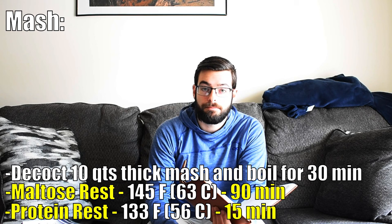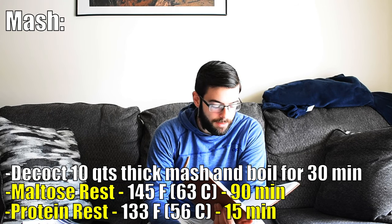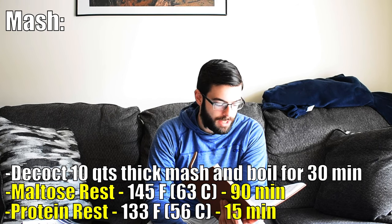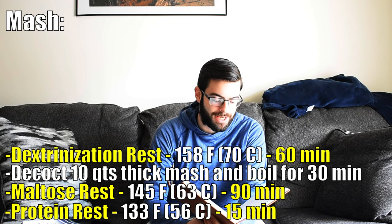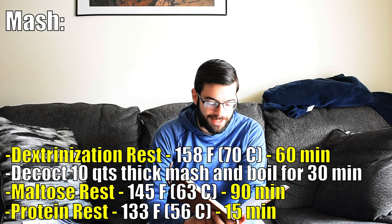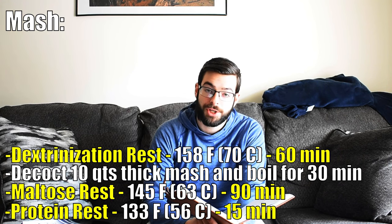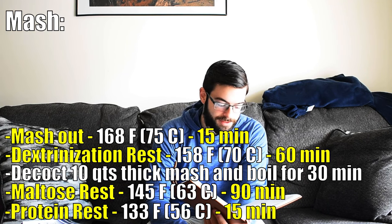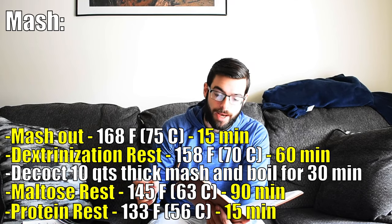We're gonna bring it up to a boil, and we're gonna boil it for 30 minutes, constantly stirring it, and then add it back into the mash once that time step is completed, and that'll raise us up to 158 Fahrenheit for the dextrinization rest. All right, that's for 60 minutes. Once the dextrinization rest is complete, we'll do a mash out, and that's going to be at 168 Fahrenheit, and that'll be for 15 minutes. And then we'll collect wort and begin a batch sparge after that.